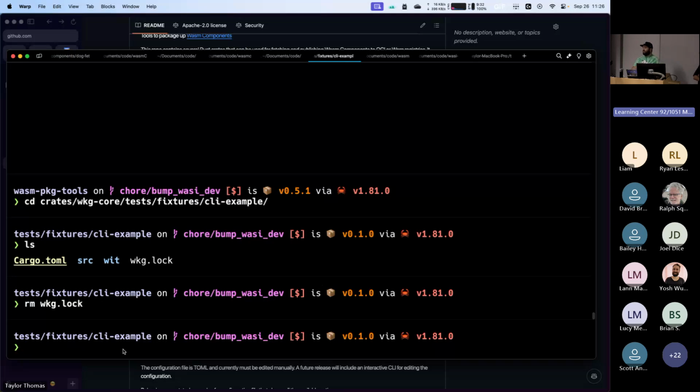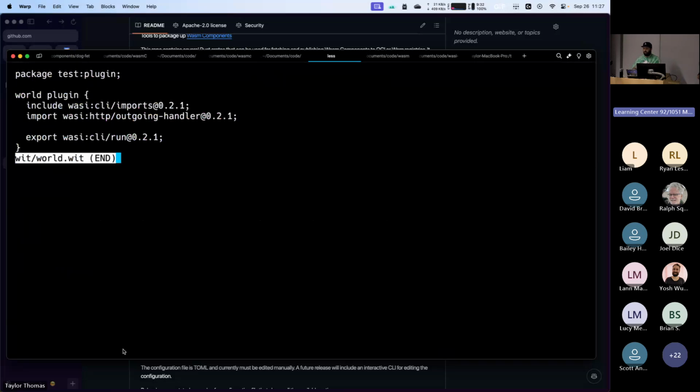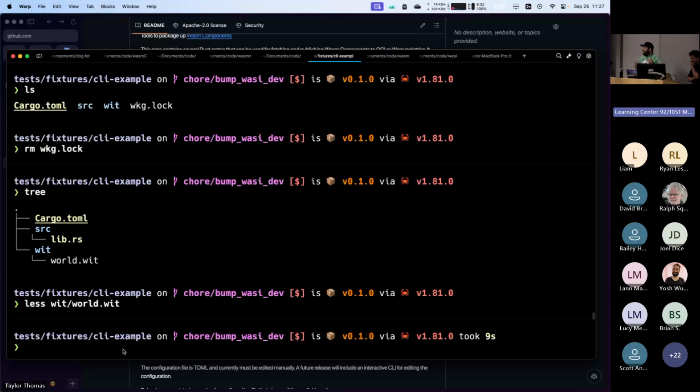But what this allows you to do is now fetch these dependencies. So normally you would have some sort of deps directory. I'm sorry, I should ls this first. Let me just tree it. So normally you'd have like WIT and then a deps directory. In this case, I just have my world. If I look at my world, you can see here I'm doing a test plugin that's using a CLI, and this is a little bit more complex. It has includes and imports and exports. And the thing is, that can basically act as your dependency file for the interfaces, not for other things you want to compose with it.